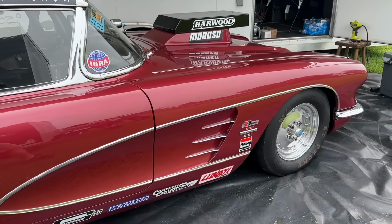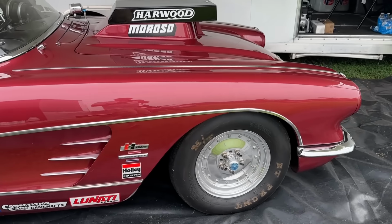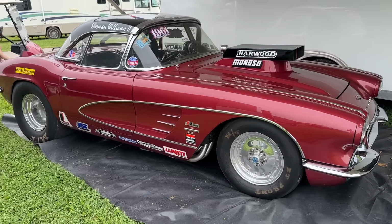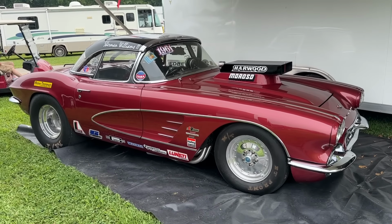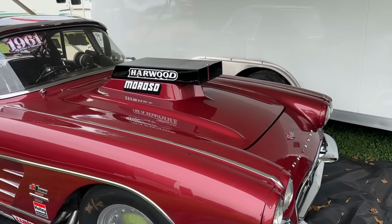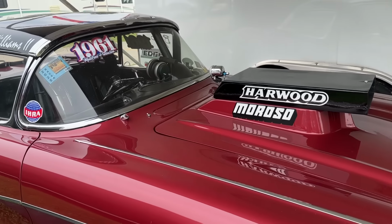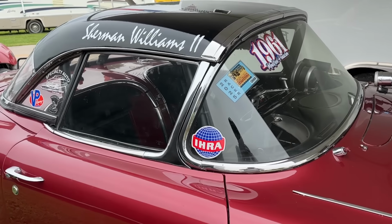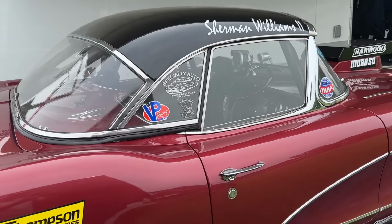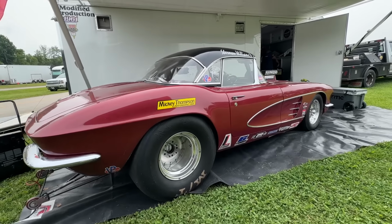I absolutely love old Corvette race cars. These things look so cool, and you just don't see them very often anymore because most of these things have been restored back to original. This one looks like it's straight out of the 80s. It's got a killer setup. It's got that hardwood square scoop on it, good stance. You can see the headers poking out underneath. I don't know if that paint's been on there for lots of years, but either way, it's a great looking race car, and he was running it hard.